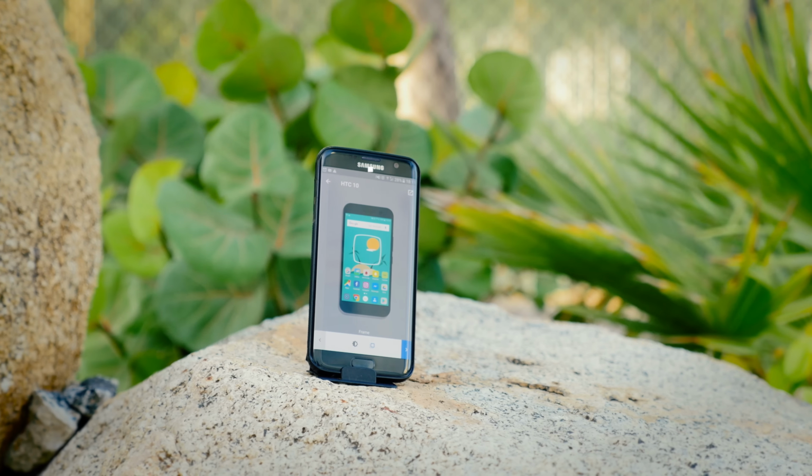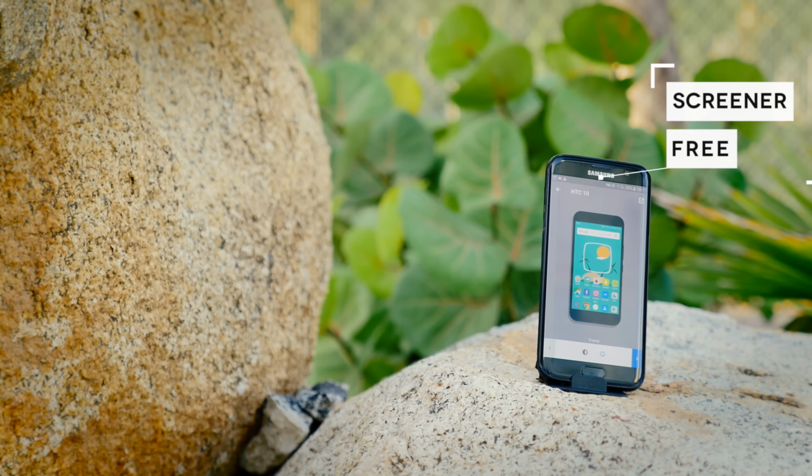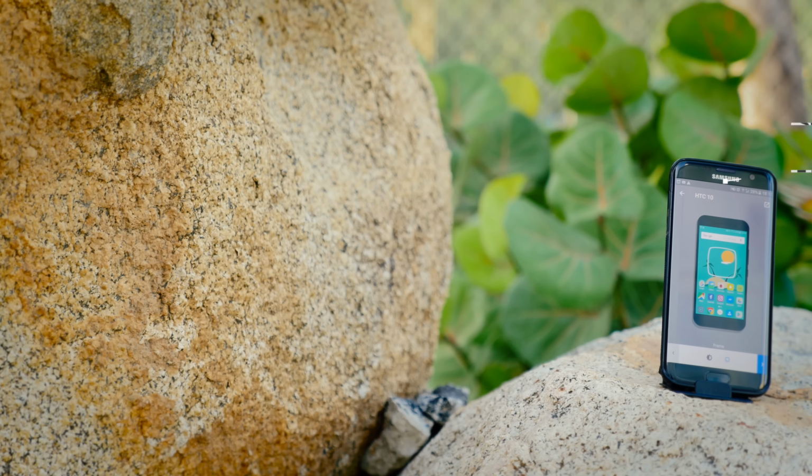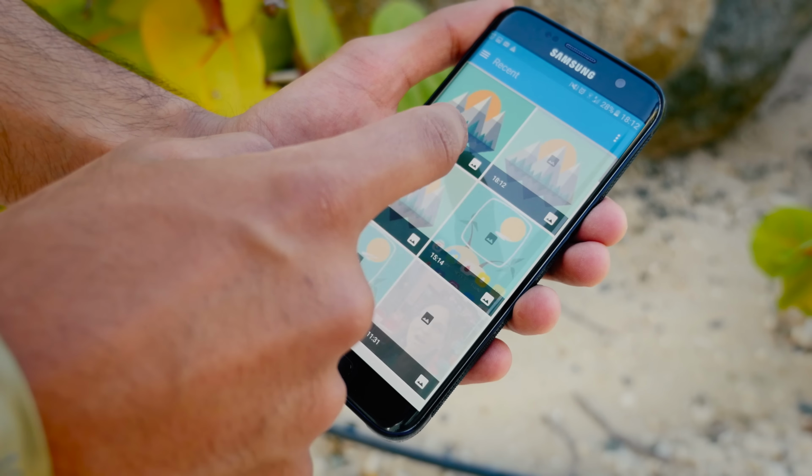and you can customize which icons actually show on it. So the last app on this list is Screener, which has not just been released, but I've only just stumbled across it, and it's ridiculously useful and fun to play with. So when you open it, you can download templates for different smartphones.